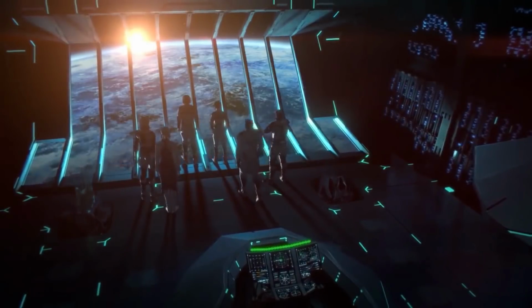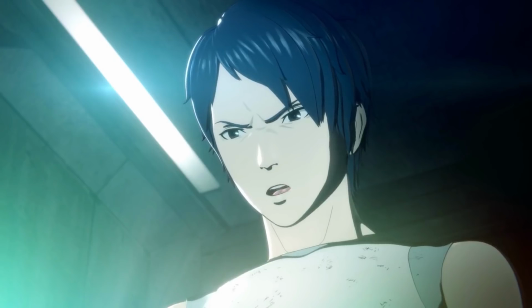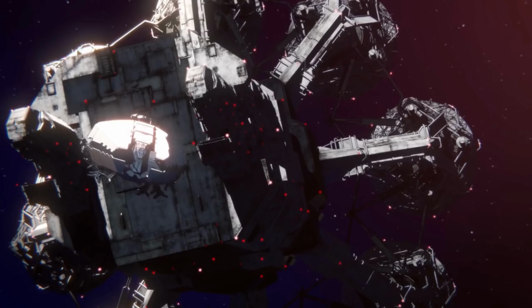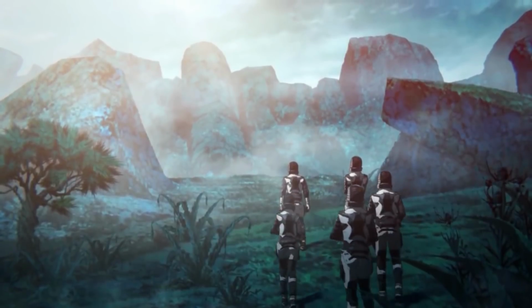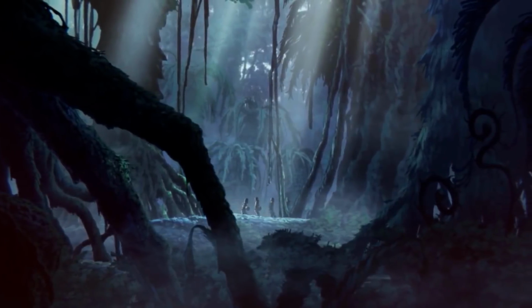So now we see a completely different Earth, completely different from the Earth that they left behind. All traces of human civilization have been wiped out, and the planet looks completely different from the one that they left. It's sort of like a tropical rainforest planet, overgrown with dense forests and just very primeval looking.